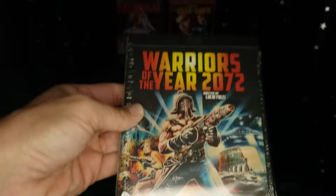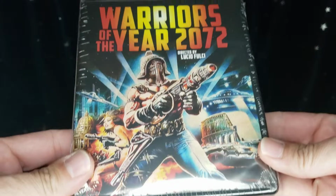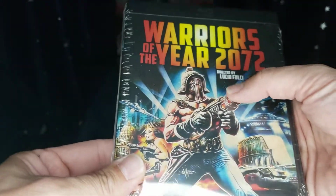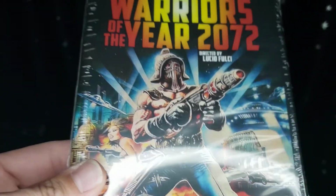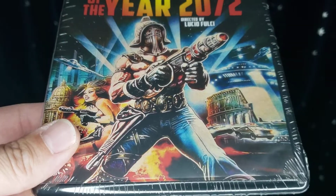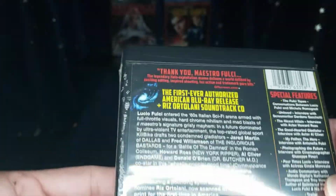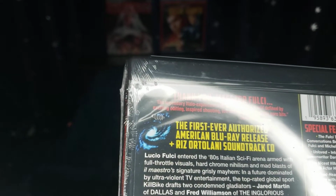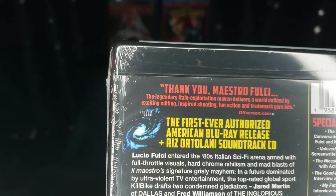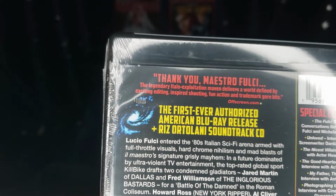So the first one that we have here, we can see Warriors of the Year 2072. I always like these post-apocalyptic Mad Max Italian ripoffs. This cover is amazing. We can see here directed by Lucio Fulci. He's certainly famous in cult circles on the internet. We got a babe with a gun that always sells. Got some futuristic cars. I mean, just the cover sells, right? Don't judge a book by its cover, but in this case, I think we have to certainly be mindful.